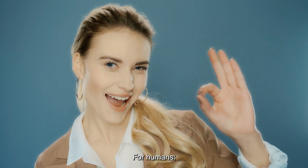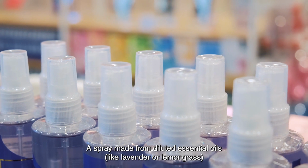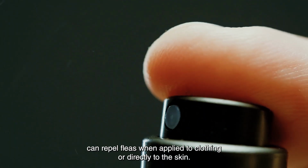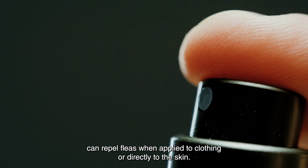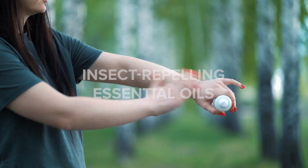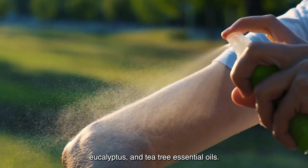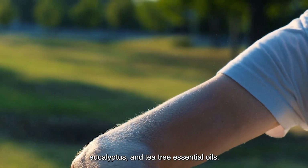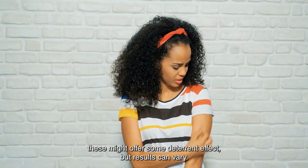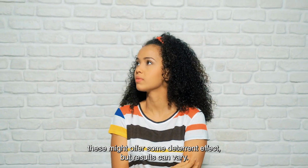For humans, herbal body sprays. A spray made from diluted essential oils like lavender or lemongrass can repel fleas when applied to clothing or directly to the skin. Insect-repelling essential oils: some people use natural repellents like lemon, eucalyptus, and tea tree essential oils. Diluted in a carrier oil or added to a spray, these might offer some deterrent effect, but results can vary.